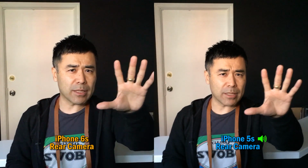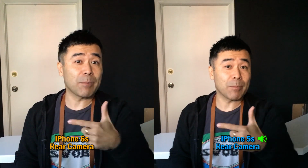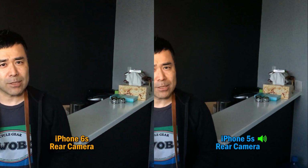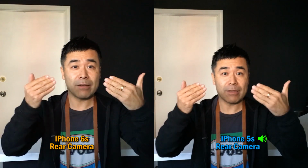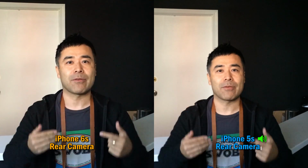Again, the screen quality on the 6S will not only make it look nicer, but as well, maybe if it goes wrong, it looks worse. But again, we won't know until this is finally produced. So my guess is low light, the 6S will do better. But how much better, we don't know. So that's it. And now we'll do a front-facing camera low light test and see how that looks, right? So let's switch that over right now.